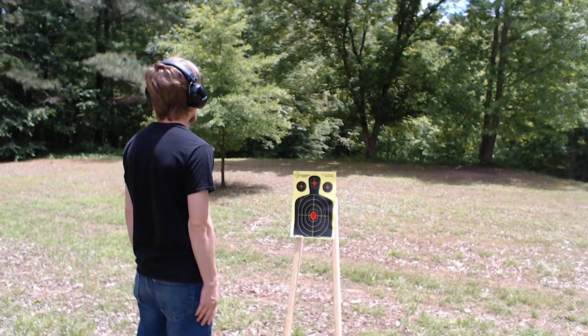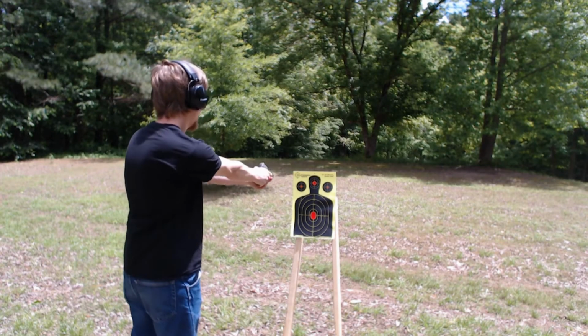So the widths are generally very similar, and that's because you have to have so much metal to contain the explosion that a bullet has. And subcompacts are always shorter in length, and thus they have a shorter sight radius. In theory, that affects accuracy, but subcompacts are plenty accurate for self-defense shooting.